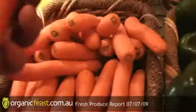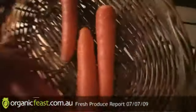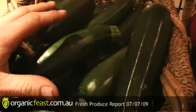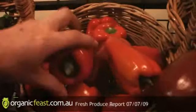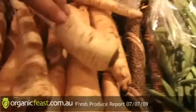Carrots, we have 2 grades. We have the smaller A grades, and look, this was full moments ago, but larger pieces. Look, they're only $2.95 a kilo. That's what I'd be buying. Zucchini, well up in price, but if you must have it, we do. Same for red capsicum, limited supplies, plenty of green, plenty of parsnips. Now something we haven't seen for a little while, beans. These are from one of the best growers that we've dealt with in the past. Not very stringy. Not stringy and really juicy and sweet.